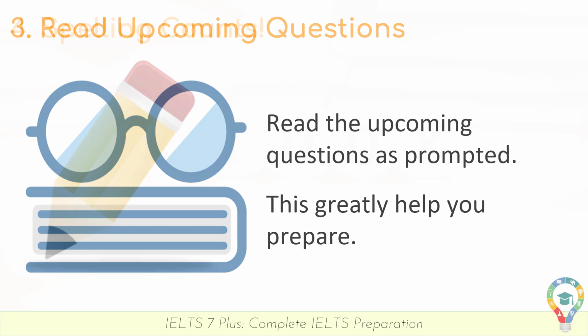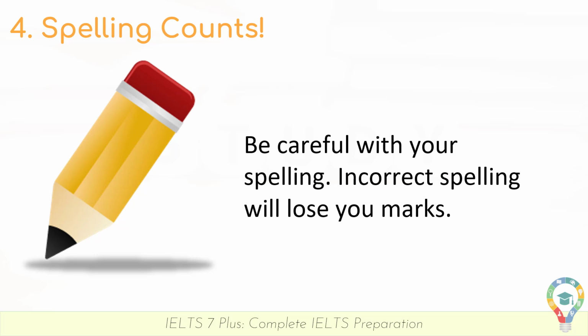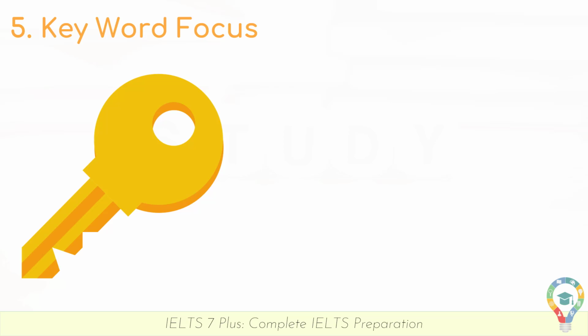Here is top tip number 4, which is spelling, and spelling really does count in the IELTS listening test. Be careful with your spelling when writing down your answers. Incorrect spelling will lose you marks. And finally, our last tip, which is keyword focus.